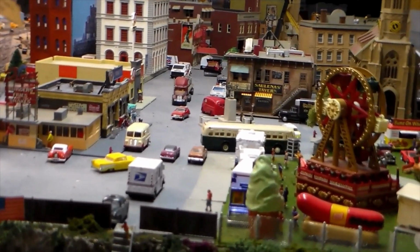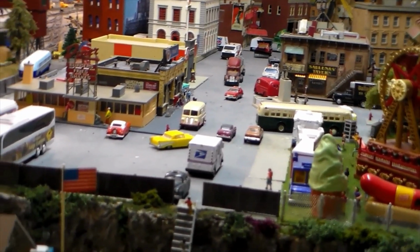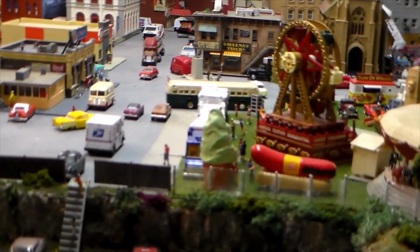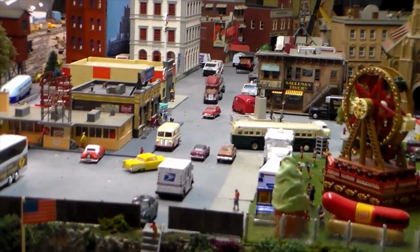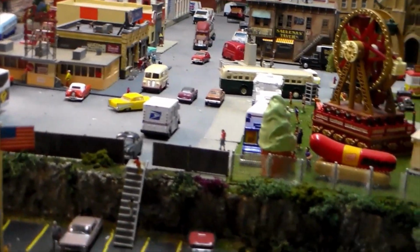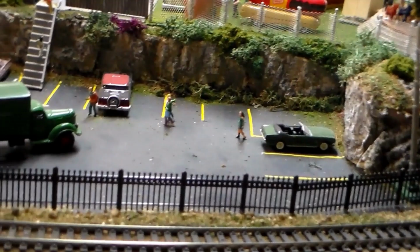This scene over here with the IGA market and the diner is brand new. I've had the buildings for a long time, but I never put them together, and they just filled in that corner. That sign was actually on another diner on the other side of the layout, and it just seemed to fit in the front of that. So we threw some people and some cars around, and now you have a scene.